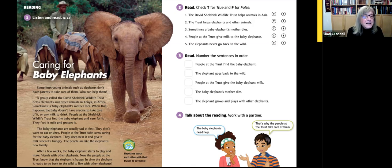There's a caretaker who feeds them, sleeps with them, takes them down to the river and bathes them, and is with them until they grow up enough so that they can actually leave. Some stay for the rest of their lives, but most of them eventually get to go out into the wild. So here we actually have a wonderful example of how one can care for a wild animal.